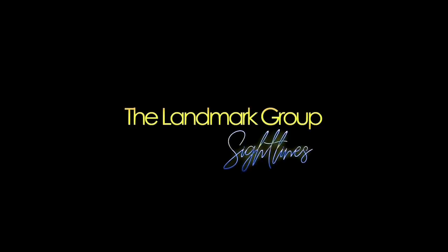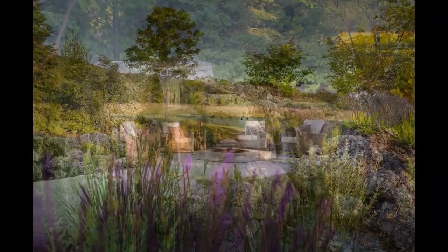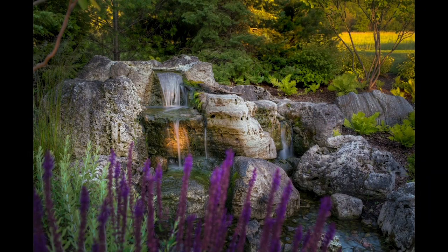On the board tonight, Landmark Group for Sightlines. This project included multi-level spaces, large trees for dappled sunlight, and a water feature that meanders throughout the yard.